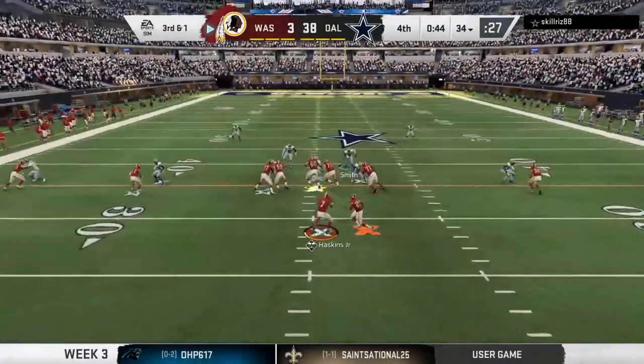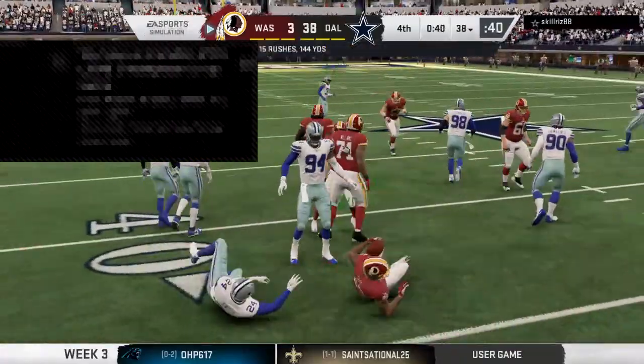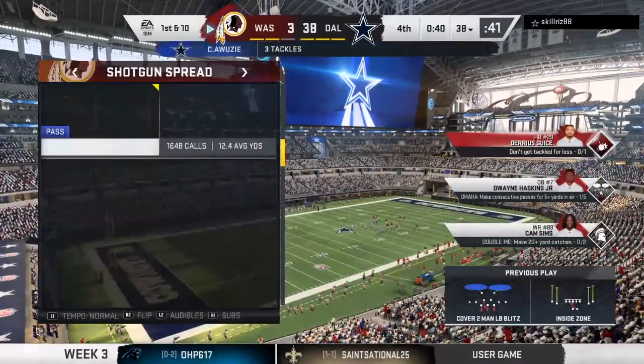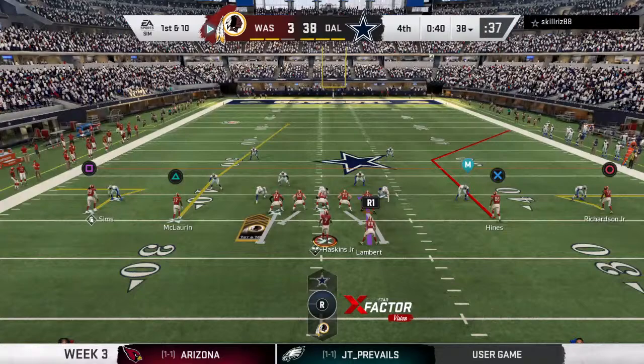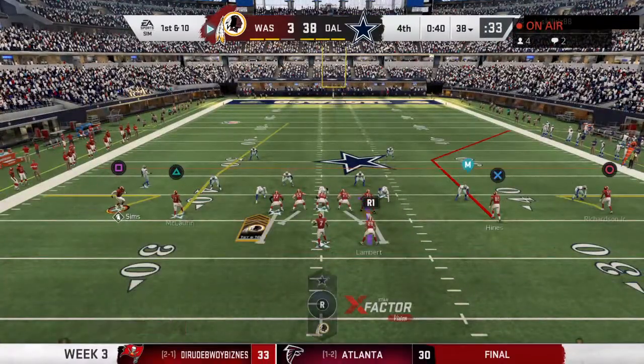Now they'll need to convert here on 3rd and a little more than a yard. And he's going to have the first down at about the 38. Now the offense going to use the first of their timeouts, as they'll stop it with 40 seconds remaining in this 4th quarter. So here's a 1st and 10 at the 38.